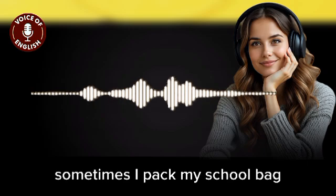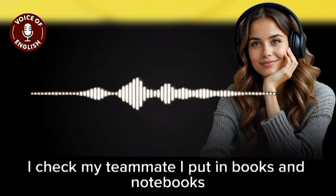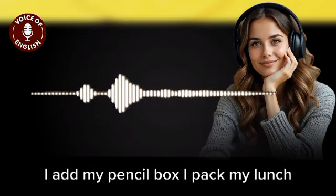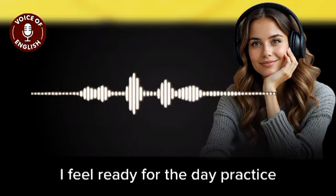Sometimes I pack my school bag. I check my teammate. I put in books and notebooks. I add my pencil box. I pack my lunch. I zip the bag. I place it near the door. I feel ready for the day.